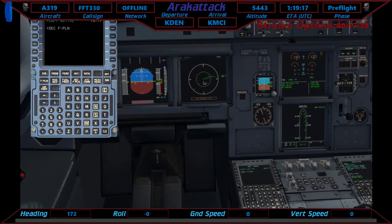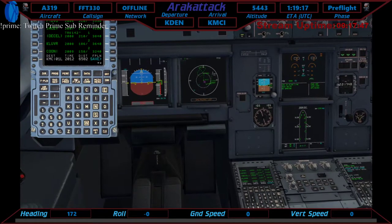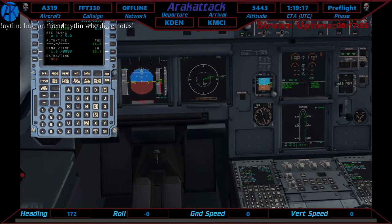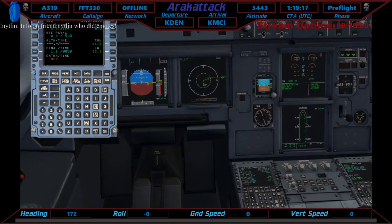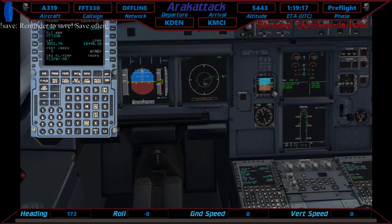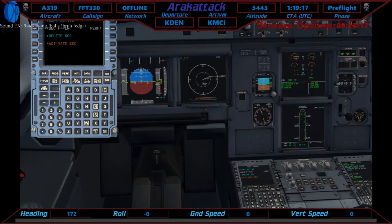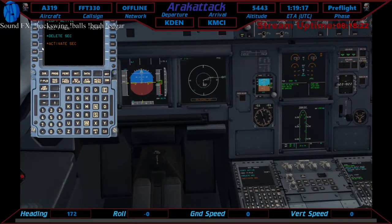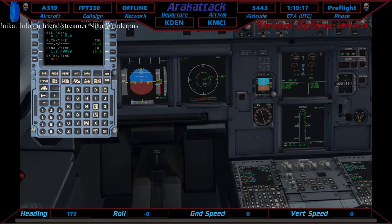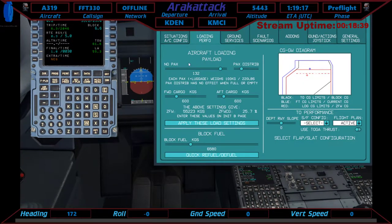Next is secondary flight plan, which we're just going to copy the active because I don't actually have a secondary flight plan. Now we need to do init B. Oh, the fuel prediction. What? Hold up. Wait, this is the right screen. I'm sorry. I'm losing it, guys. It's been a while since I've flown, can you tell?